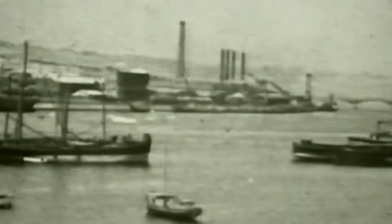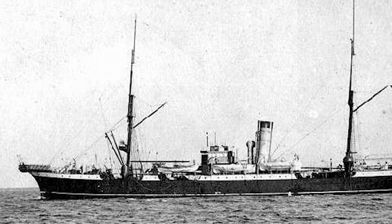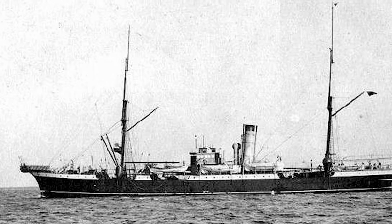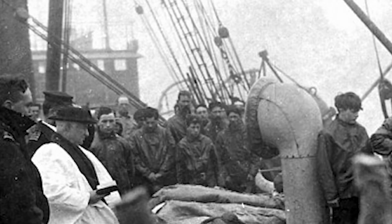Turnchapel also boasted a number of cable ships in the early 20th century, essential to the new business of laying transatlantic communications. One such boat was the Mackie Bennett, which was historically important as it recovered the bodies of victims of the 1912 Titanic disaster.